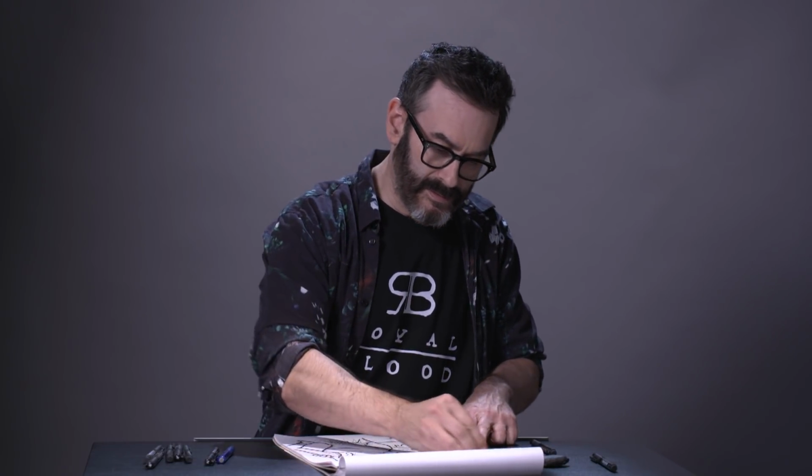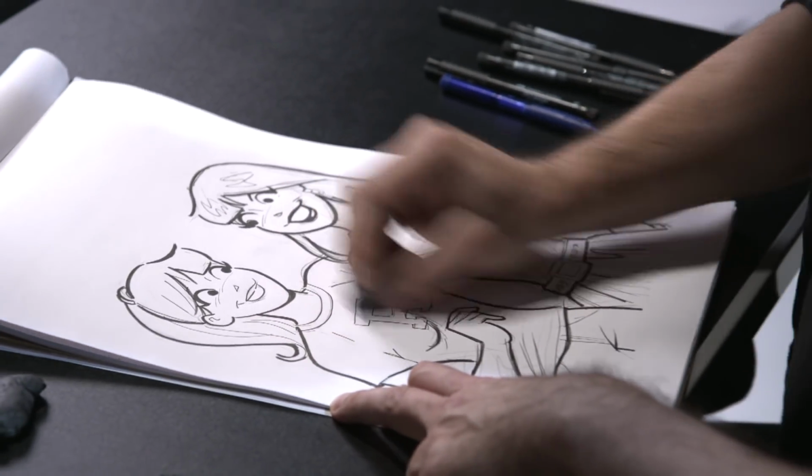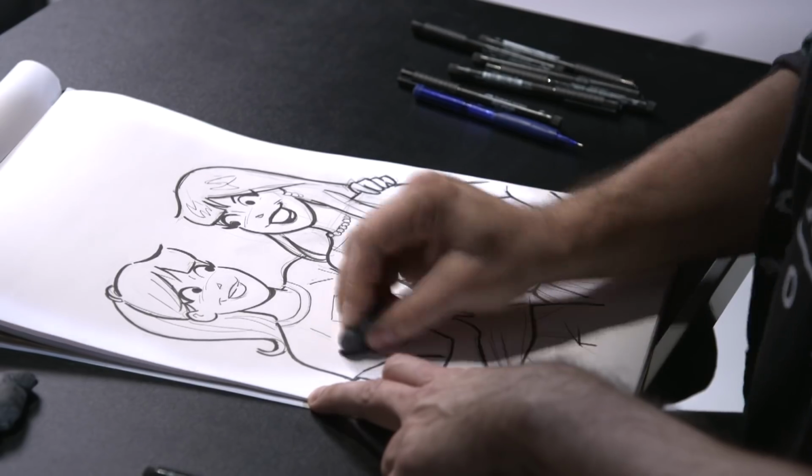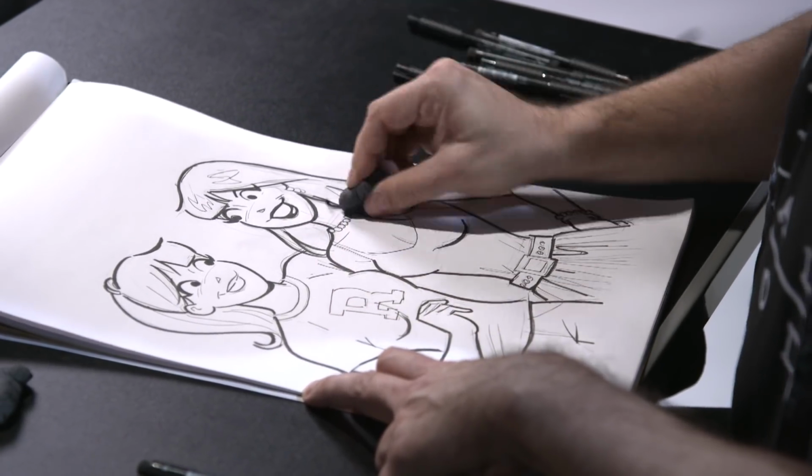And I will, with the kneaded eraser, get rid of all the pencil lines. And then I'm just going to fill in a couple blacks after that, like the blacks in her hair, any little parts of their clothing that might have blacks. But yeah, this is just about the final stage.